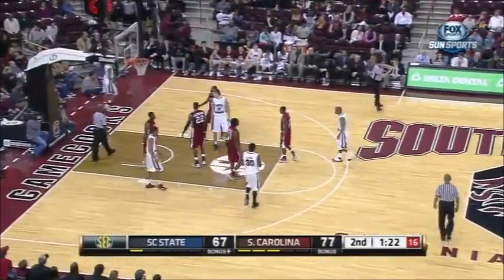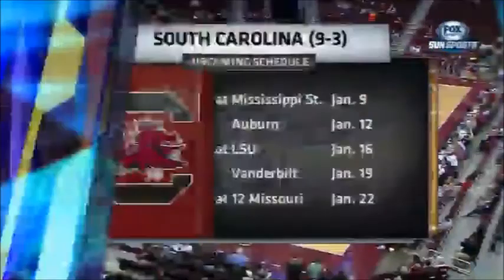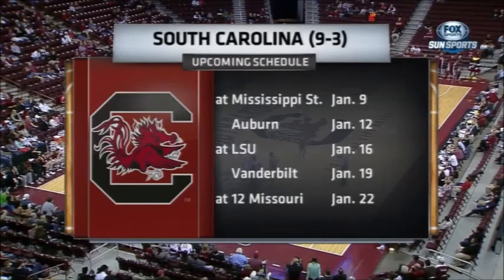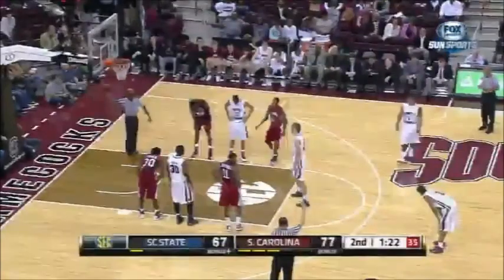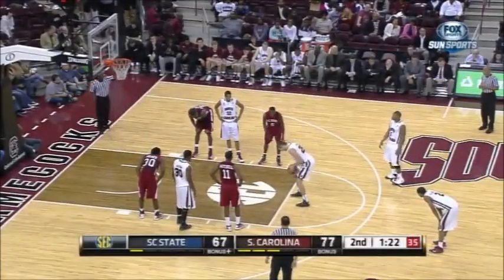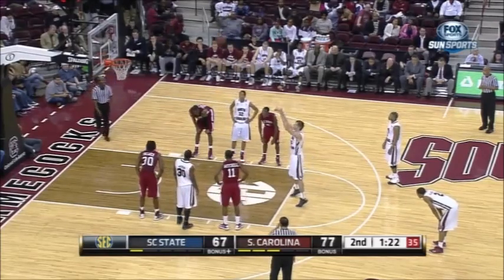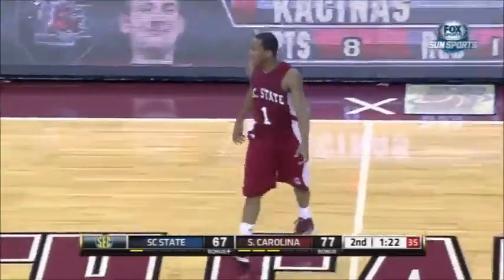We were talking earlier about the fact that South Carolina's at Mississippi State to open the conference season, but right behind that, Auburn comes in here. And then the Gamecocks go to LSU, and they've got Vandy here, and then they go to Missouri. South Carolina certainly with a chance to get its feet underneath it, but as balanced as this league is, I'm going to tell you something. I'm not going to be surprised by any score I see in the SEC this year.